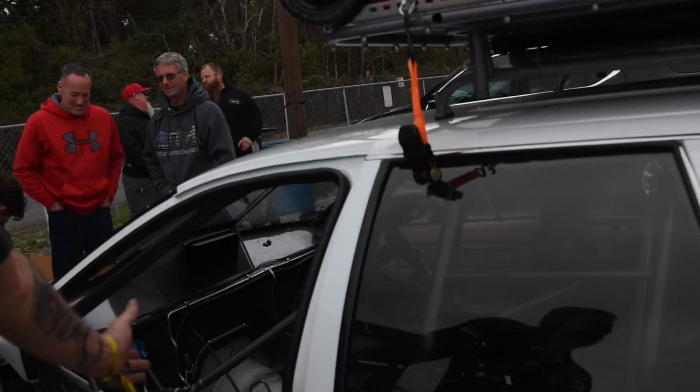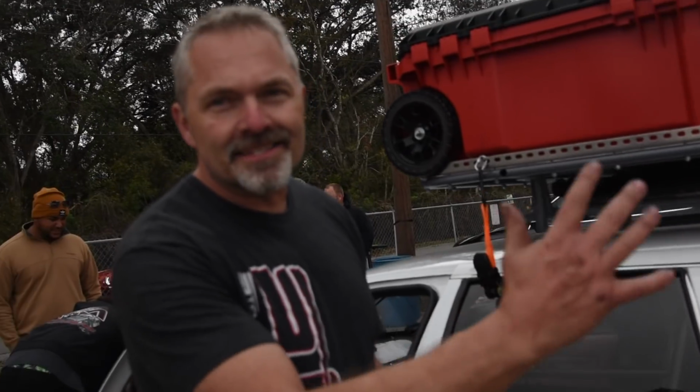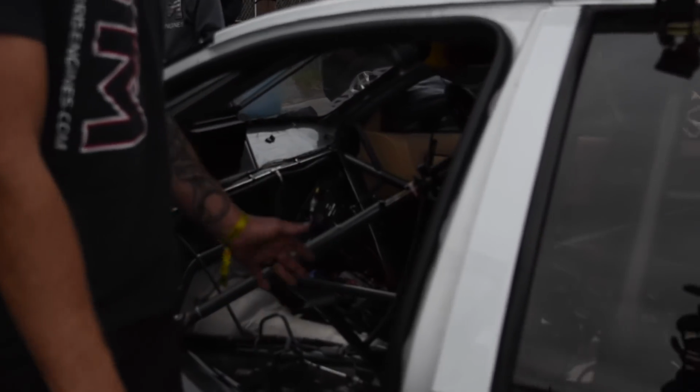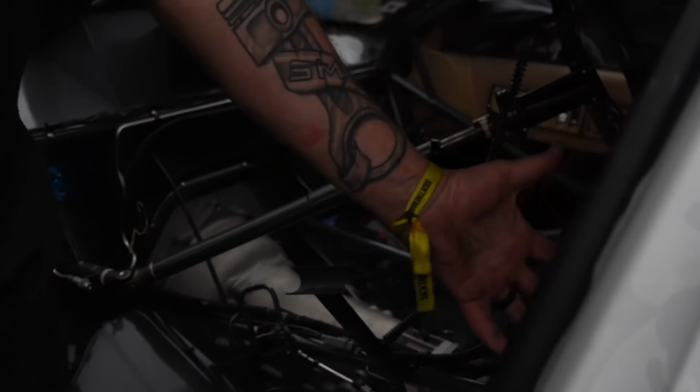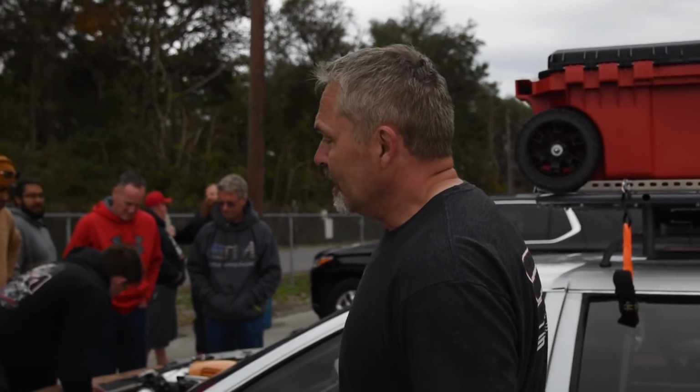So you get in the front door and you sit in the back seat, because that's just the way the chassis needs to lay out. And then a swing out steering shaft, so it is super easy to get in and out of. Power windows, although I blew this window out on testing, so this window doesn't work right now.